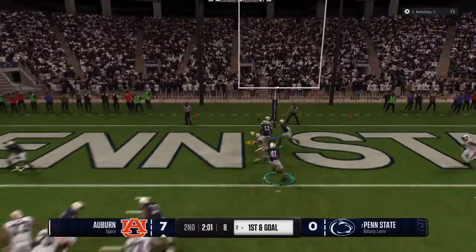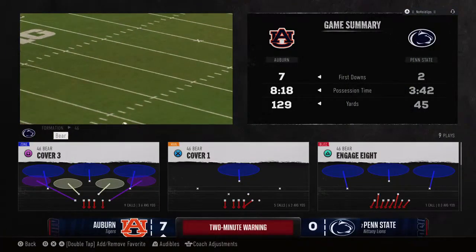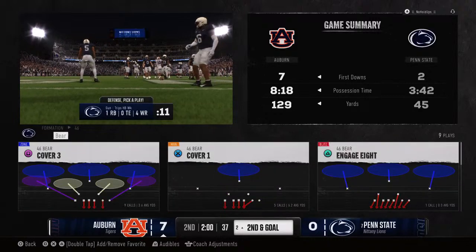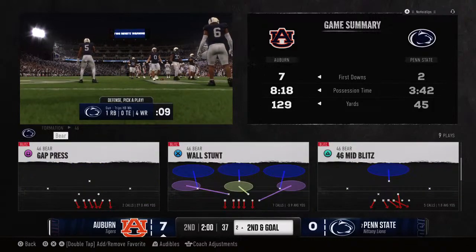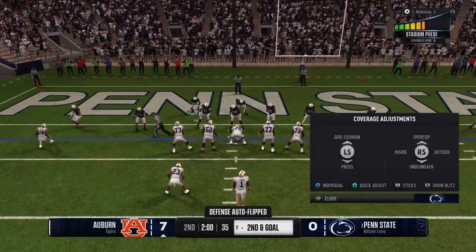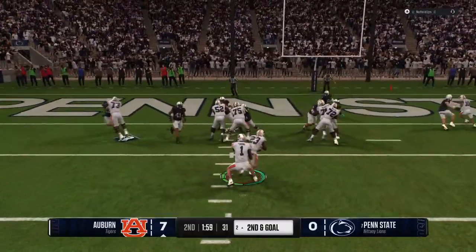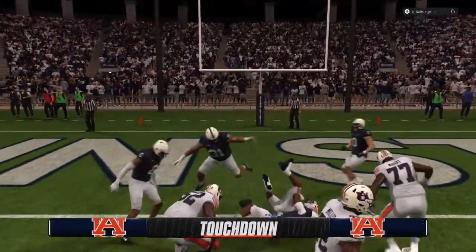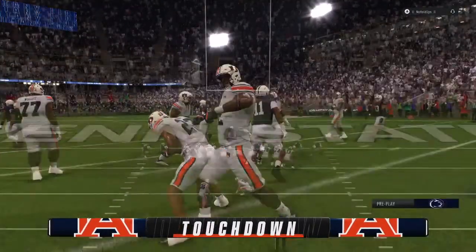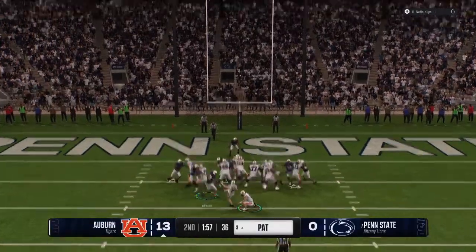To the air, it's Thorne. Can't make the grab as he was going for 6 right there. They've moved it forward to the 2. Now it's second and goal. On the ground. And he's going to take it to the house. Touchdown, Auburn! Look, it's still early, but we have some real distance being put on the scoreboard right now.